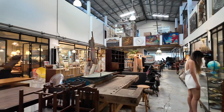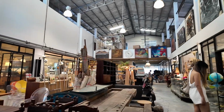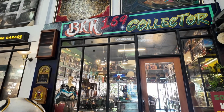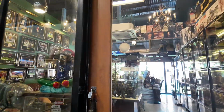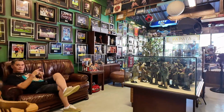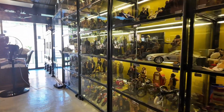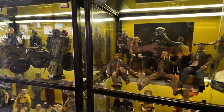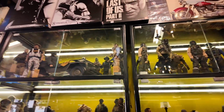Wow. So this is the space. I think it's about half as big as the other one. This one is called Junk Garage. This one here is BKK 159 Collector. So it's like they all have their own shops. Let's check out here. They have a lot of ornaments and action figures. Wow, that is crazy. So if you're a collector, I think you should definitely hit up somewhere like this.